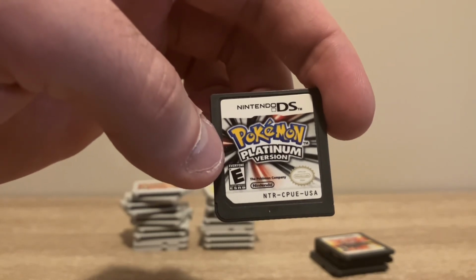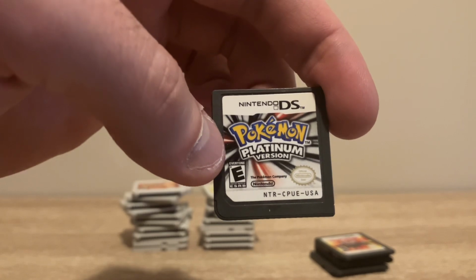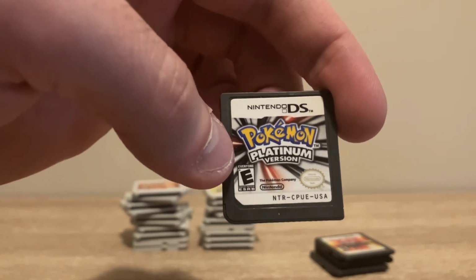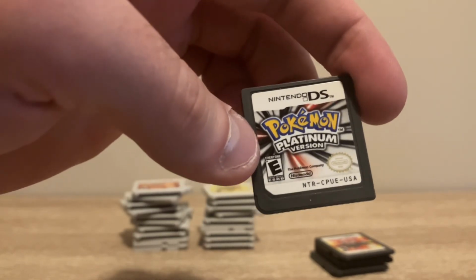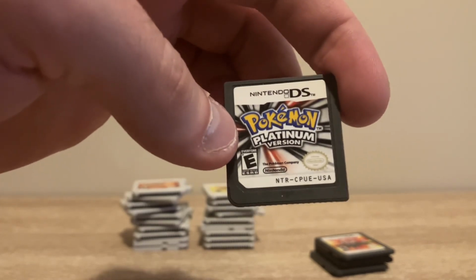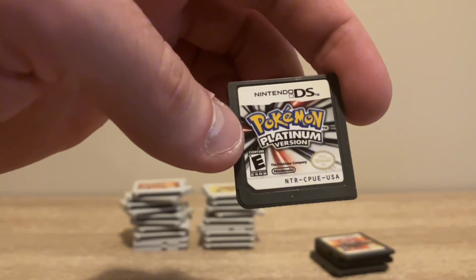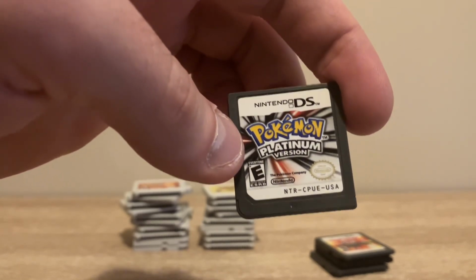And I absolutely love the post game in this game where you can take on all the gym leaders again, and you can go around, of course, the whole entire battle zone and everything. I can't remember if that's exactly what it's called, but you know what I mean. There's a survival area and all that stuff. I just love the after game in the Gen 4 games. And yeah, Pokemon Platinum, incredible game.